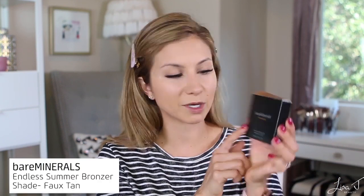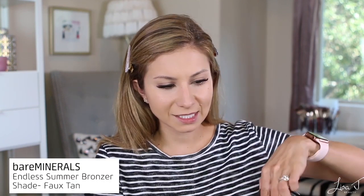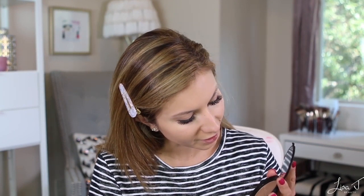So next I'm going to go in and bronze my face, and I'm going to use this bronzer by Bare Minerals. It is the Endless Summer Bronzer in the shade Faux Tan. This was sent to me with a bunch of highlighters a long time ago, and I'm so bad, I haven't had a chance to use it, but this is what the bronzer looks like. It looks very, very cool tone. I don't see any shimmer to this. This looks pretty much like a nice satiny matte.